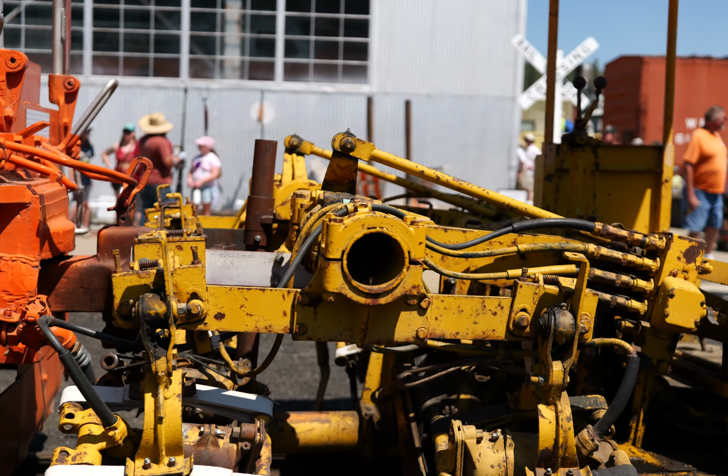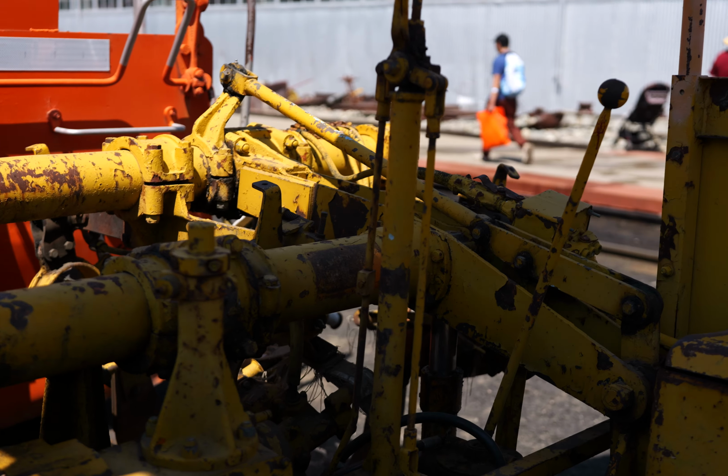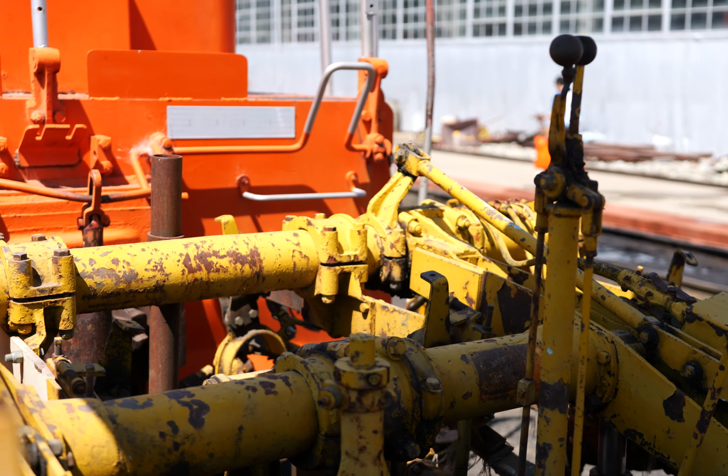Okay. So here's some kind of maintenance vehicle. Not sure what this one does. Exhibit code. Oh, a tamper, 504. It's common sense. There's all the cool knobs and stuff here.